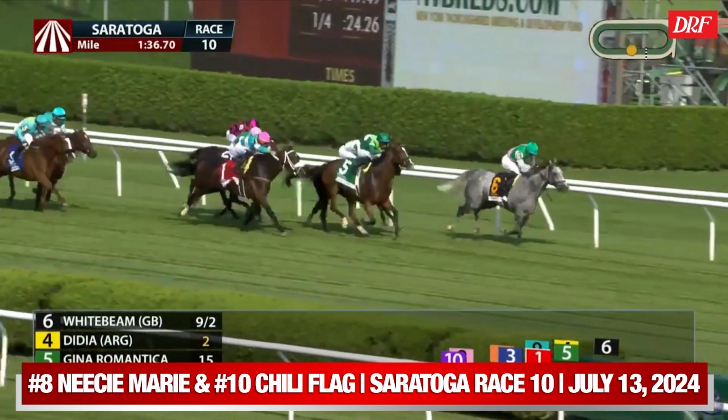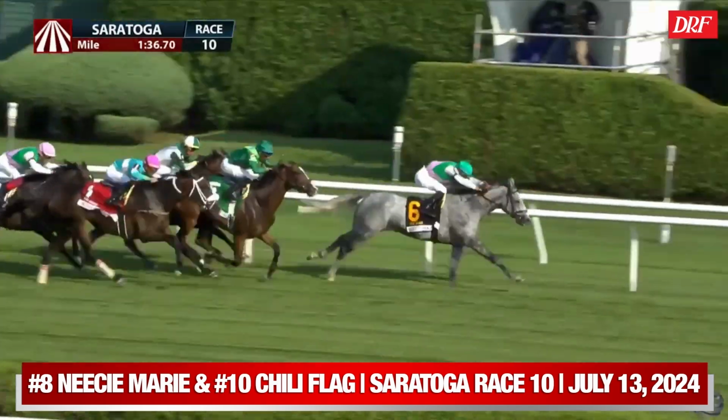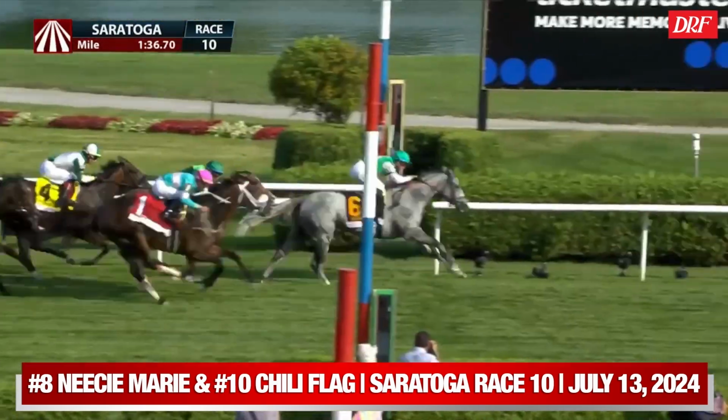And there's just not a whole lot of movement going on through the stretch of this race as they just run to the wire. The horses that were in the top 4 positions at the top of the stretch, they're going to finish that way, with Moira getting past one horse in that final eighth of a mile. So I really do think you want to be forgiving of the performances, especially of the number 8, Nisi Marie, and the number 10, Chili Flag.